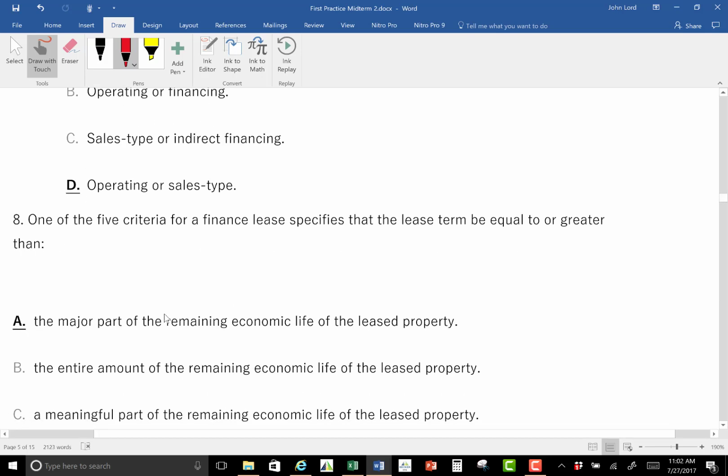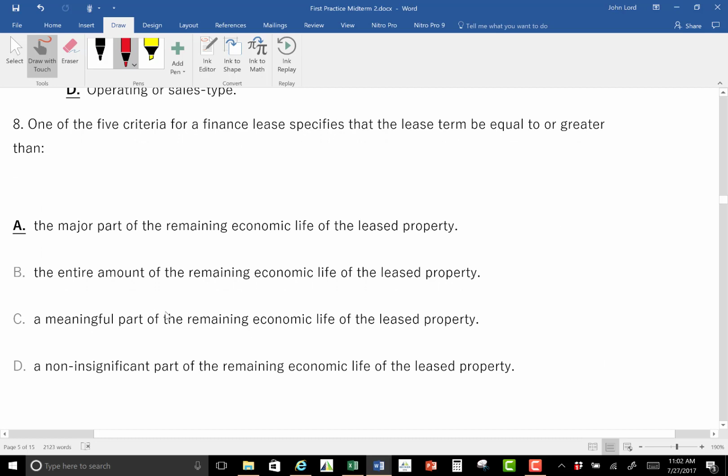Okay. Then some of these questions are probably familiar because we're trying to remember what we talked about from chapter 15 now, some of the basics. One of the 5 criteria for a finance lease specifies that the lease term be equal to or greater than, and it was the what? Major part of the remaining economic life. And I told you in the olden days, they used to call out 75%. Now they leave it a little bit more open. But when you start getting much over 60%, I think you can go ahead and say that's a major part of the economic life. So you could always use that as a rule of thumb.